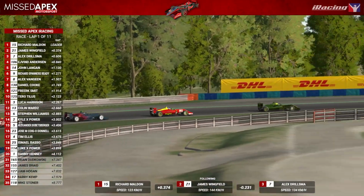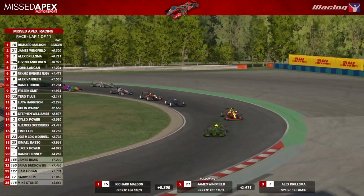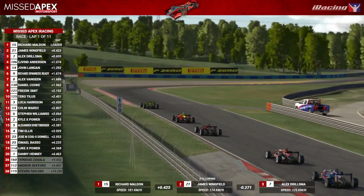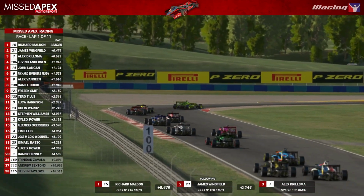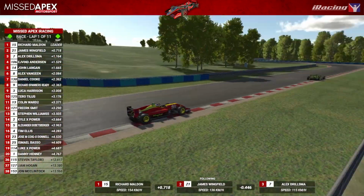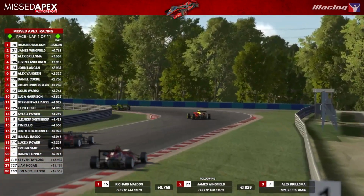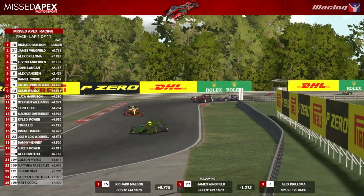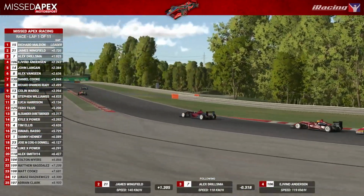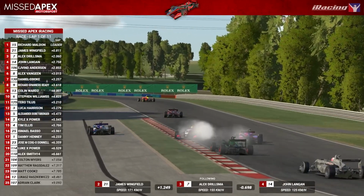Jonesma already mounting a challenge on James Wingfield. He's looking up the inside of turn 5, but he's not going to get through there. Wingfield out a little bit wide through that right-hander, but there's no way through for Jonesma, who's gone deep into the chicane, runs over the curbing, and that may well have damaged his car. He may well have a slowdown penalty to serve as well. He's just held on to 3rd place there, but he's lost an awful lot of time to James Wingfield.